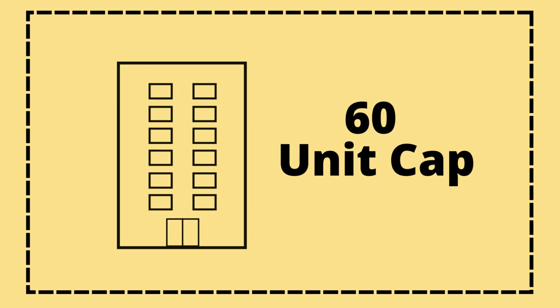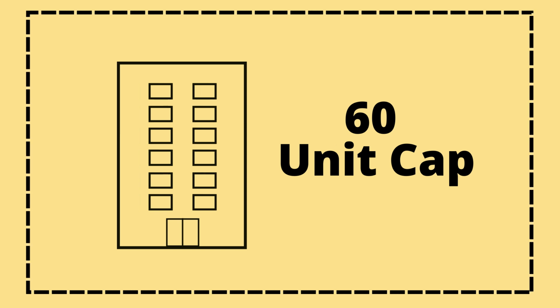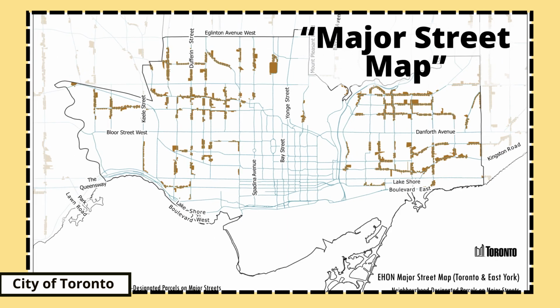So the major streets will allow developments or new buildings up to 6 stories in height, with a 30 or 60 unit cap, that's the debate, on major streets in neighborhoods. Neighborhoods is the yellow belt in the land use map, and major streets is another map that identifies what those major streets are.